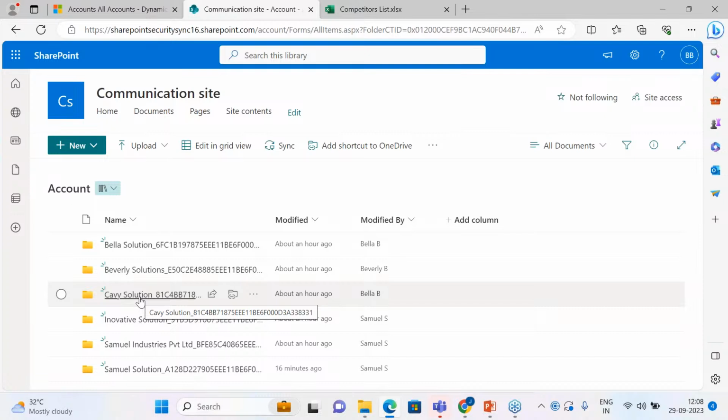The main thing I would like to highlight here is that any modification that has been done, such as associating or dissociating a record, adding a user to the team, removing a user, or any changes in the security role and privileges, any changes that have been done in the CRM, the same gets replicated in the SharePoint.